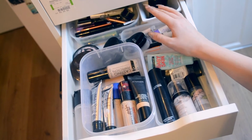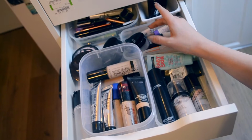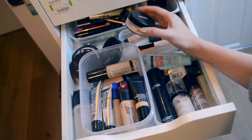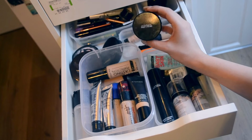I don't use powders very much because I do have dry skin, so it makes them look a lot drier. But I like having a matte finish, so I much prefer wearing a powder to not wearing a powder. My all-time favourite is the MAC Prep and Prime Finishing Powder. It's just white, so obviously when you put it on it's completely see-through. This is my ultimate favourite powder.